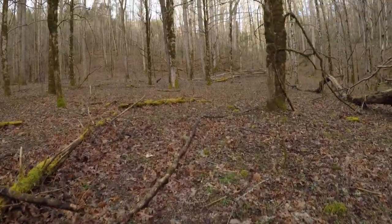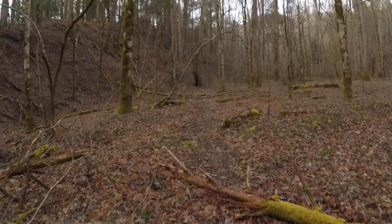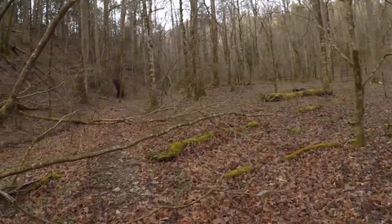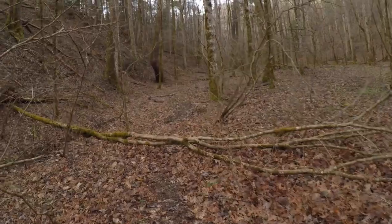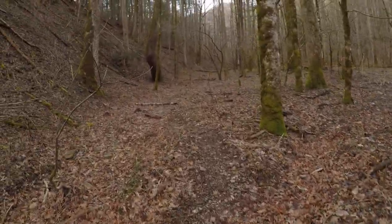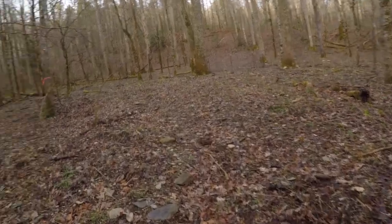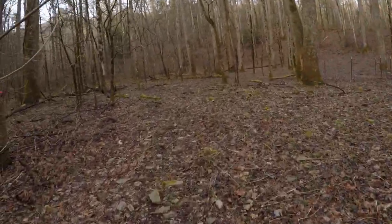But let's walk back here real quick. I'm not going to go too much further because I think we've hit the extent of that particular trail. But there must be a larger population of the wild pigs back here, because this pen right here is one of the biggest ones I've seen over here. It's typically been those individual ones.